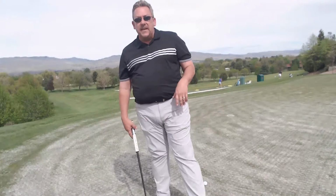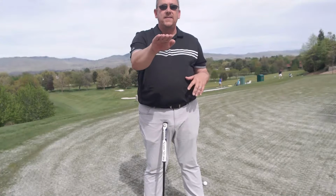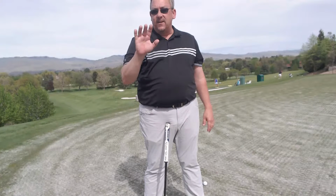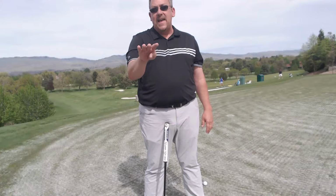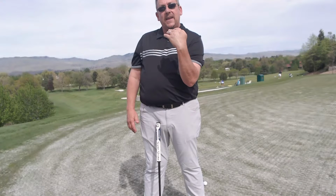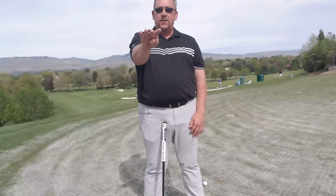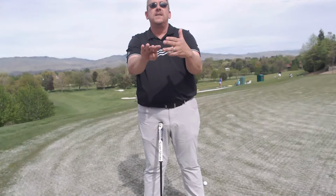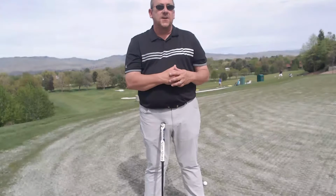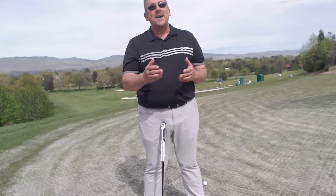So generally speaking, how is grain created? Well, grain is created by the mow lines on the green. So if the mower goes this way, the tendency is those blades of grass are going to be laying down that way. Conversely, if the mower is going this way, those blades of grass are going to be laying this way. So if we're putting into blades of grass that are laying this way or away from us, that putt is going to be faster. And if that putt is faster, it's also going to utilize more what? More break. If the putt's faster, it's going to be breaking more.